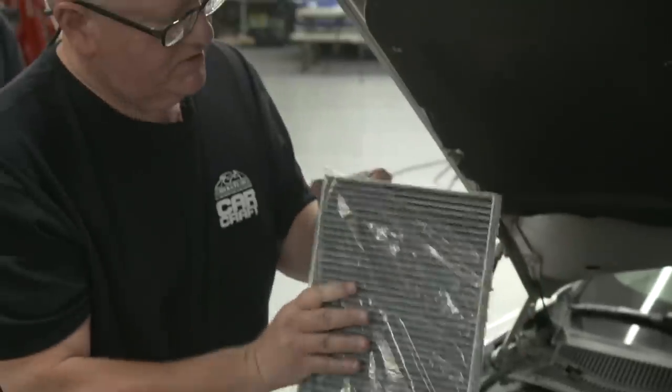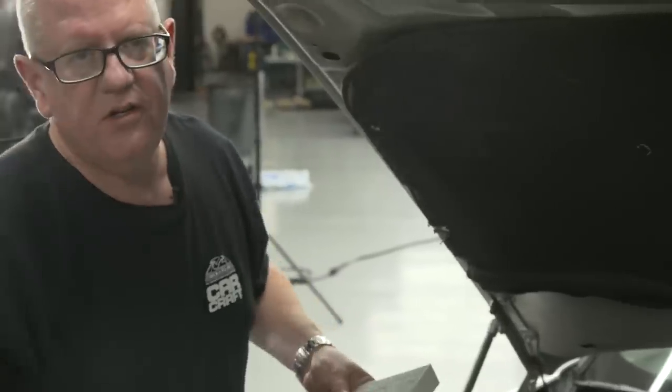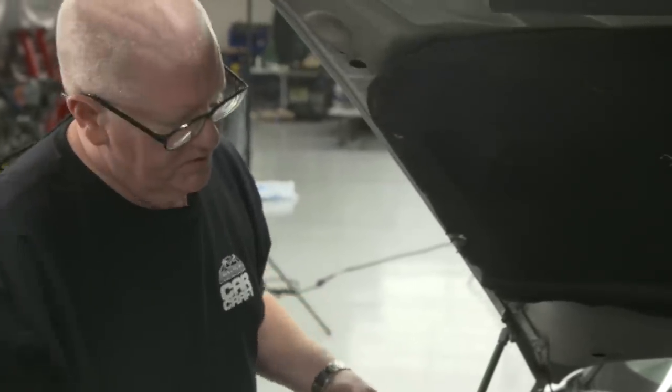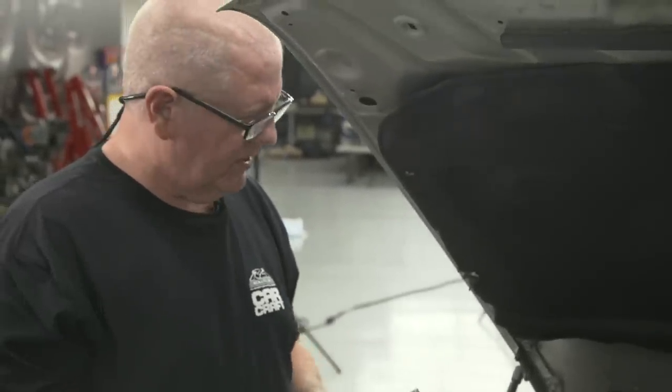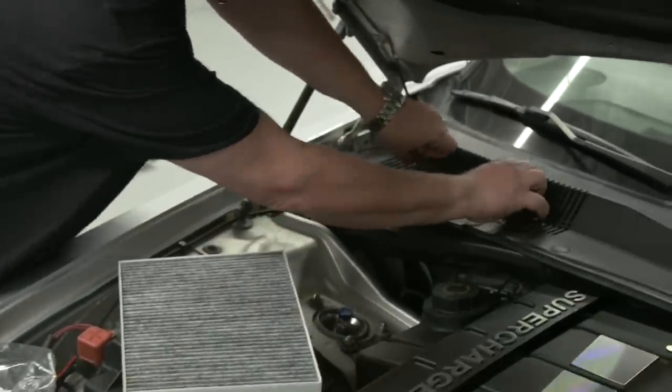Well, we're gonna replace the filter here. This is the cabin filter. We got a couple of little things we need to do to bring it up to snuff. This is normal stuff. The cabin filter is located behind this hatch right here.